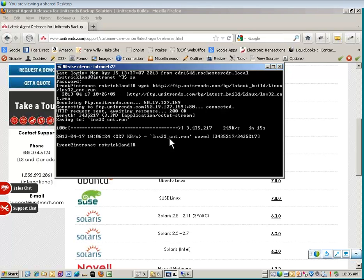Okay. And then we'll need to make that executable. We'll just add the chmod. So just chmod, and then plus X. And then just type in like LNX, and then you should be able to tab complete it. The name of the file is LNX32. You should just be able to type like LNX and tab complete it.